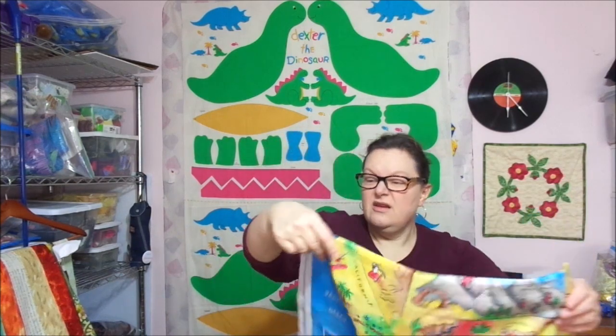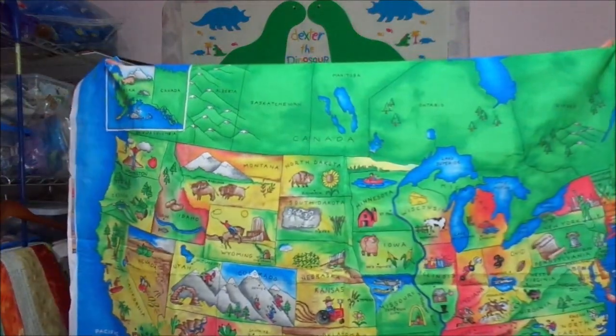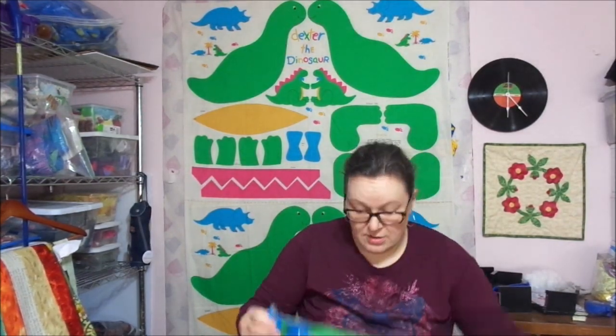And there's another panel, a United States map. Thought that would be fun. It just needs a border. Really just needs a fun border and backing, and that's ready to go.